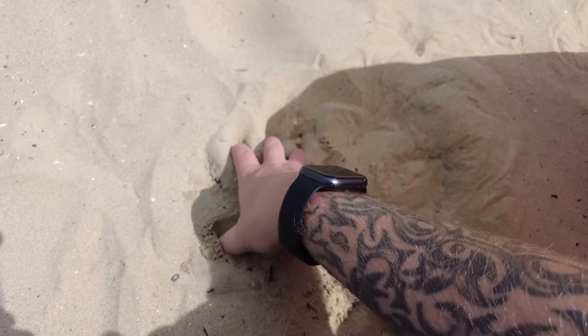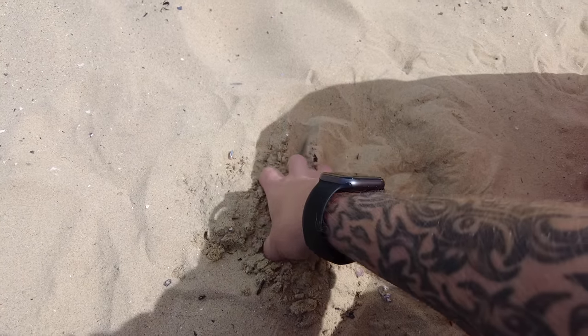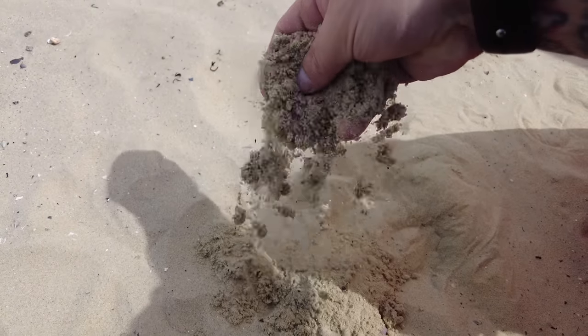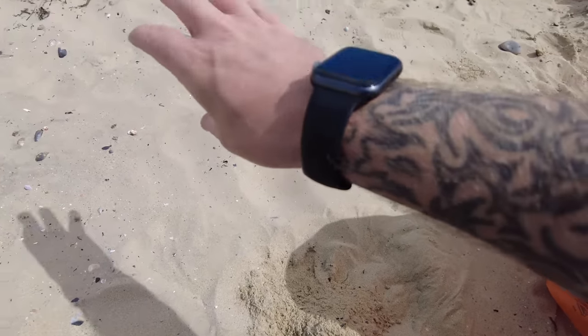Yeah, the sand here is not the best, is it? A lot of stones in it. Not like Weymouth sand. Weymouth sand is amazing.